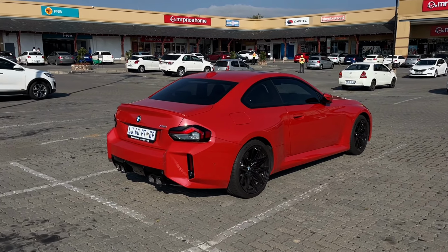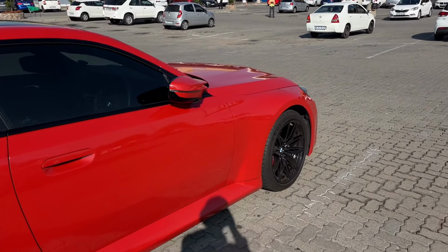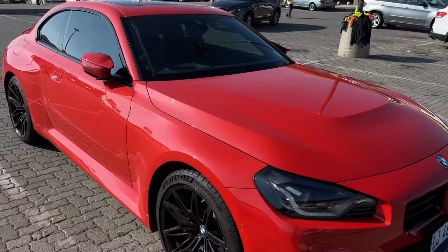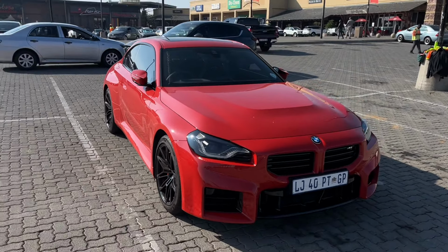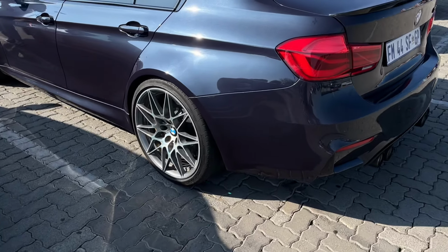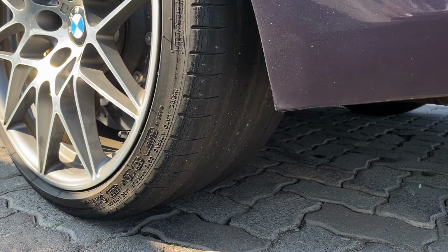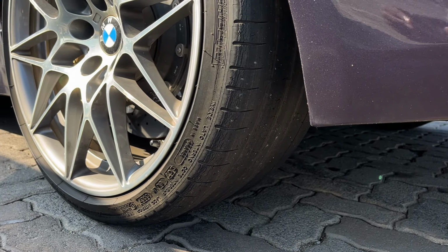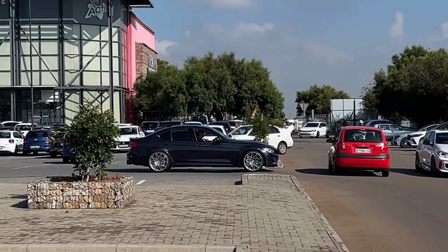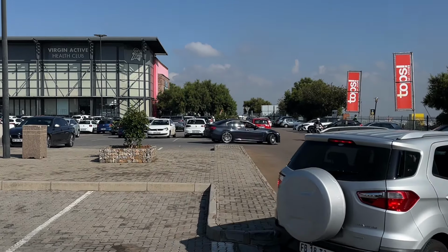So we got this Toronto Red G87 M2, which I thought was part of the run because when it came in, I'm like, oh, he's pulling up here, but I guess he's just here for his own things. Really love this car. It really grew on me. Just wanted to show you guys something. Look at the tires. The owner gives it the proper beans. So hopefully he gives it the beans today. I think he wants to misbehave. Is he leaving?